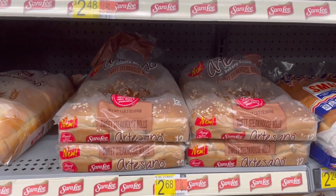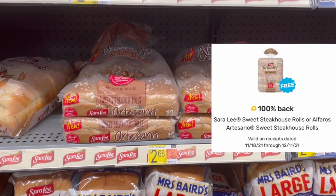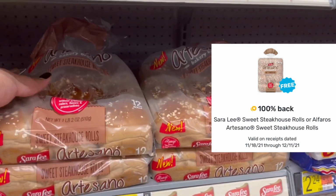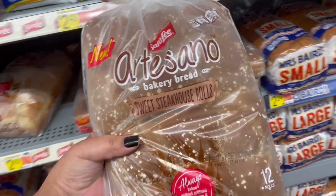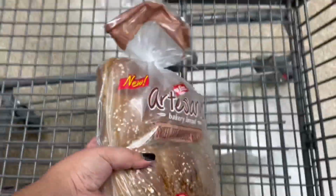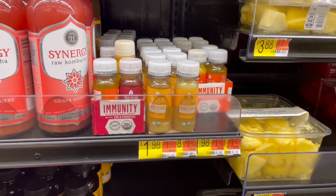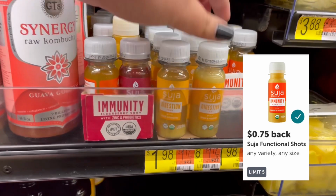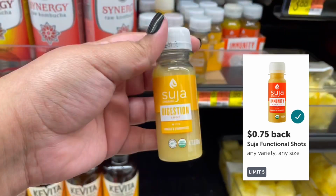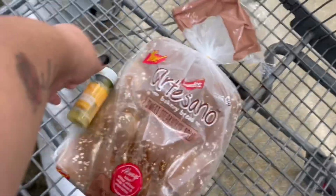First thing I grabbed were the Sara Lee Steakhouse Rolls for $2.98. Vegetables is giving back 100% in points, making it free, but also check on Checkout 51 for a 75-cent offer. These will also attach to that. I also grabbed one of these Suja shots for $1.98. Ibotta is giving us back 75 cents, making it just $1.23.